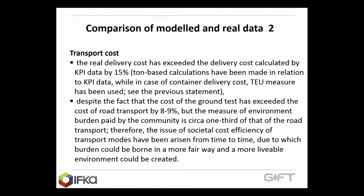Therefore, the issue of societal cost efficiency of transport modes has been arising from time to time. As Zlatan presented in Modena, I think it's a very important aspect of the whole problem circle.